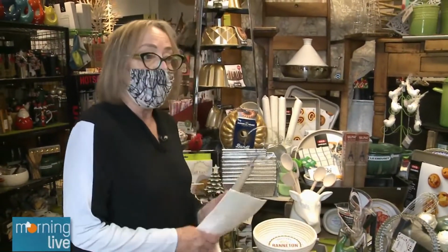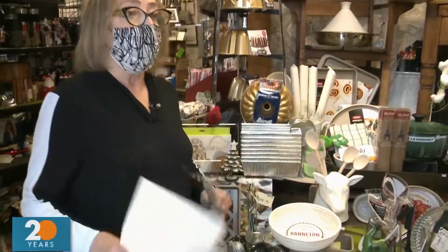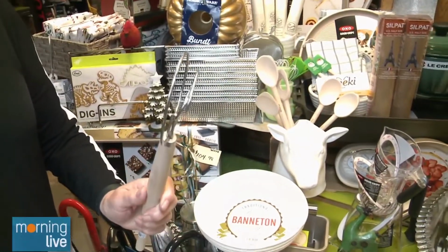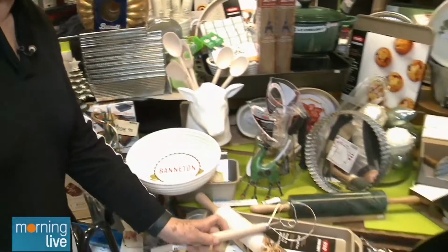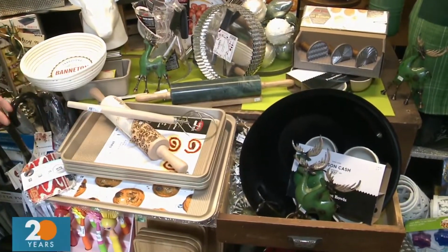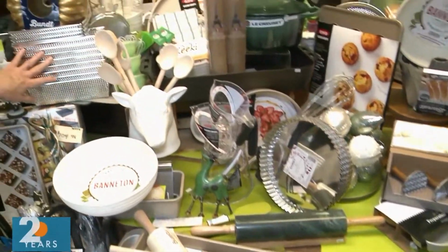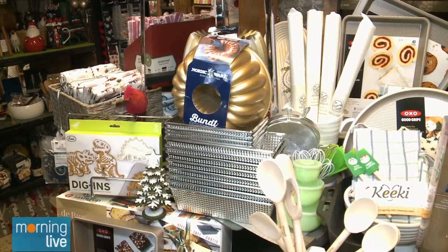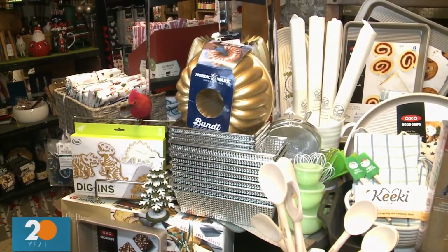This is a Danish dough whisk for mixing up the wet batters, which is really good because you don't want all that junk all over your hands. It's hard to wash off. Bit of a pain. And all over the counter and all over the cupboards. We have many kinds of bread tins. You can also use the cast iron we talked about earlier to bake your bread in, which is kind of fun.